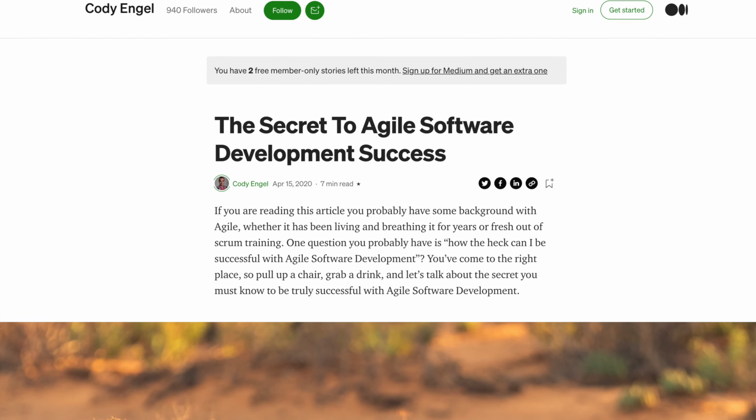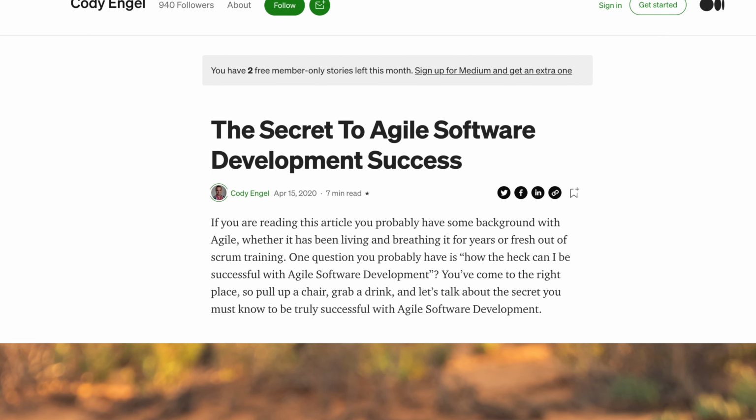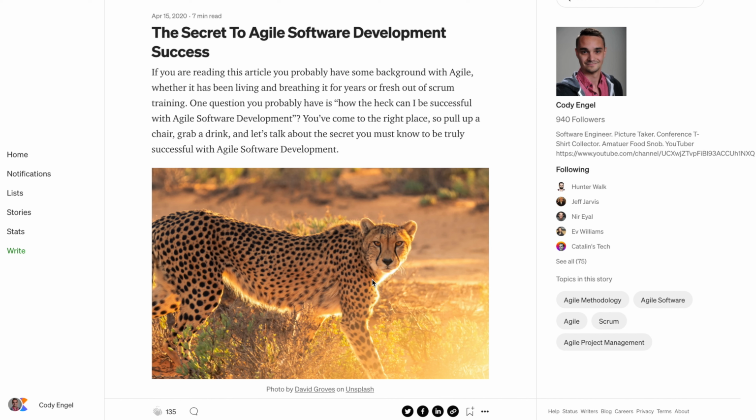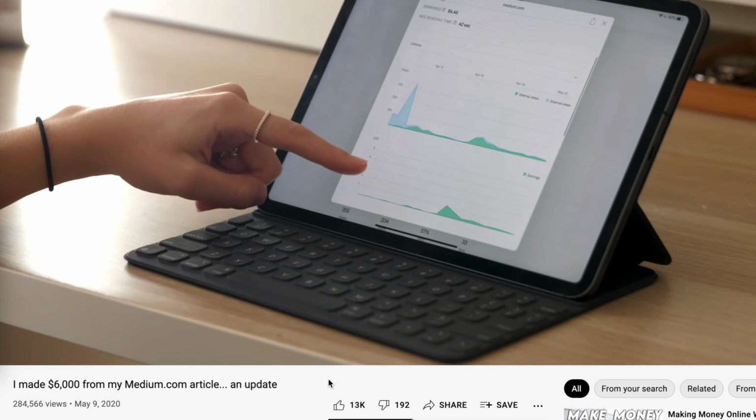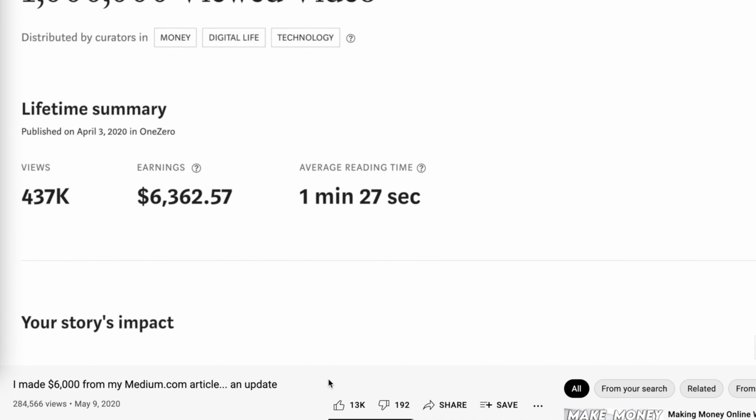Readers that don't have a Medium membership are entitled to a few free premium articles per month, and you have the ability to share special links with your friends and family that lets them bypass the paywall entirely. In terms of potential earnings, it can vary quite a bit. Shelby Church revealed that she made over $6,000 from a single article.